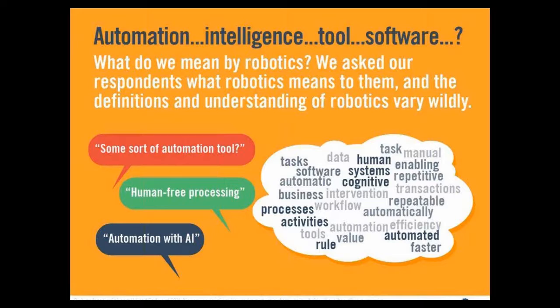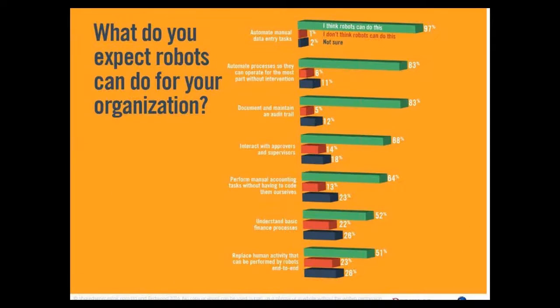While we felt some of the responses really hit the nail on the head, there was a dramatic variation in understanding of what robotics actually is. In the word cloud here on the right, we pulled out the words that came up most often: cognitive, workflow, processes, automated. These words are probably the ones that chime with your understanding of robotics. However, when we dug into the functionality of robotics, the variations in understanding really started to stand out.